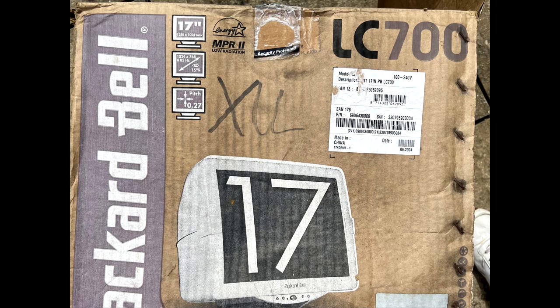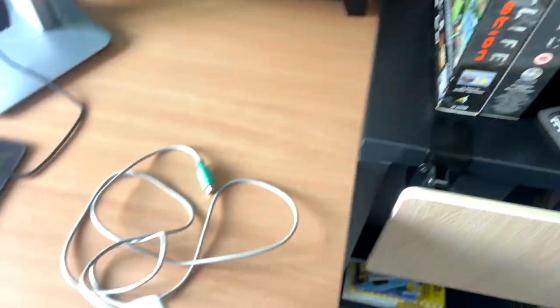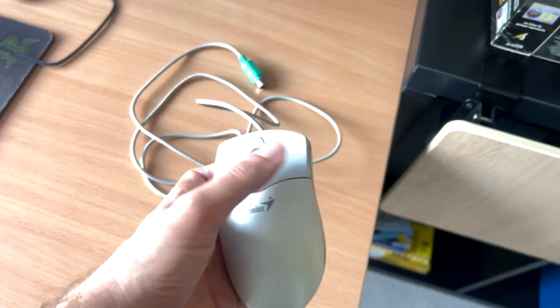The model of the new one is an LC700 from 2004. Must admit I'm quite lucky to find one of these actually, as everyone's after the more recent CRTs. As we all know, the tubes degrade over time with use, so I can see why everyone's after the post 2000 models. I think the last CRTs were manufactured in 2010, so this display here is definitely one of the more recent ones.